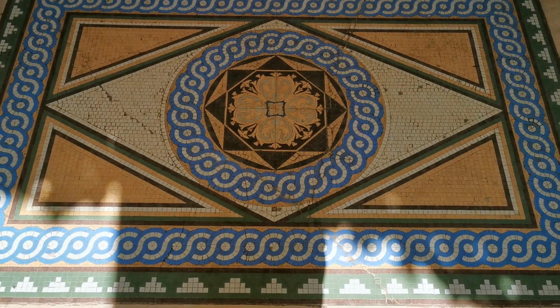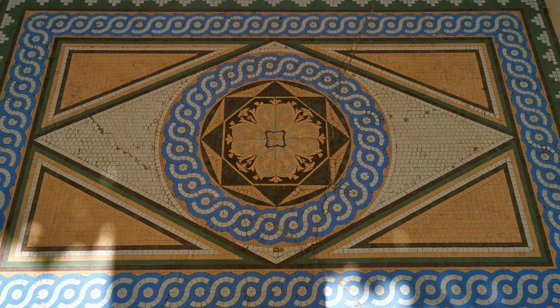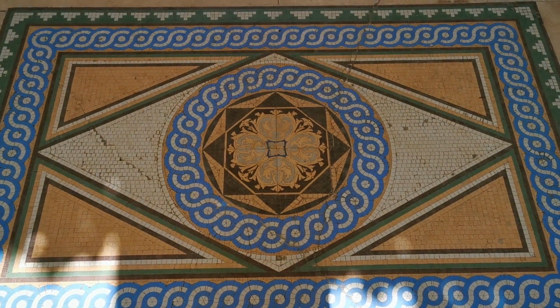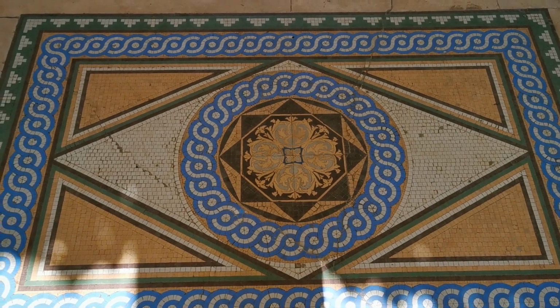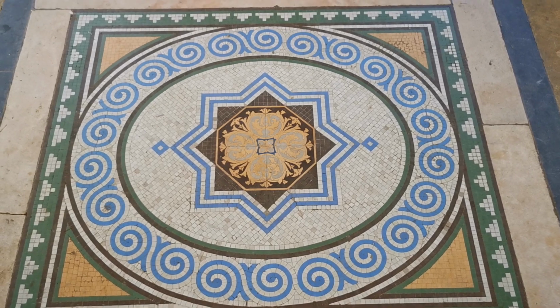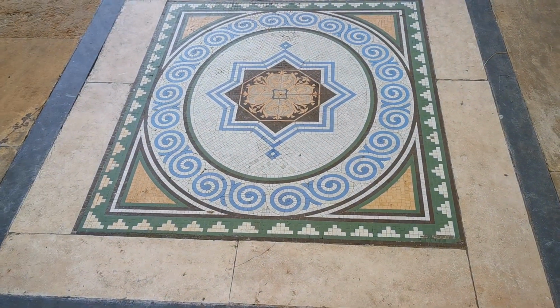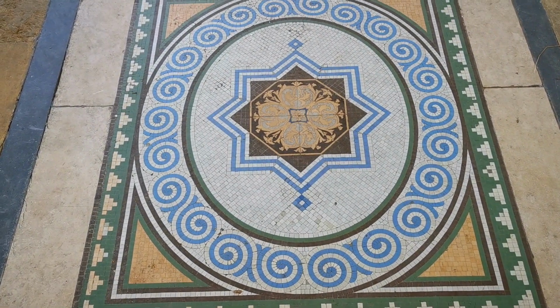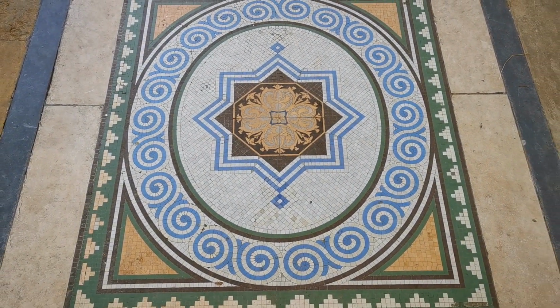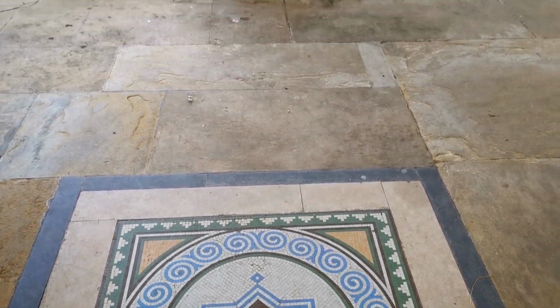Just look at these fantastic floor panels that they've got here. This one, let's move over to the others. Two absolutely magnificent matching mosaics, this one, and then across to the third, all between cathedral smooth limestones. This really is a gorgeous building.